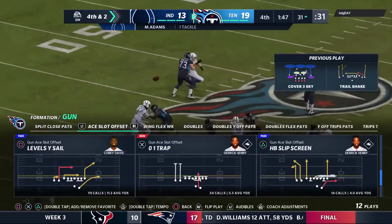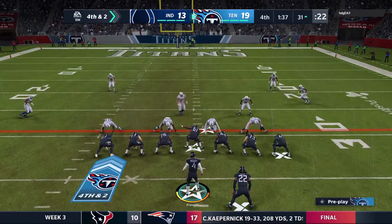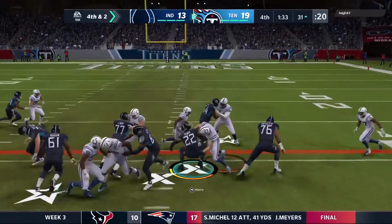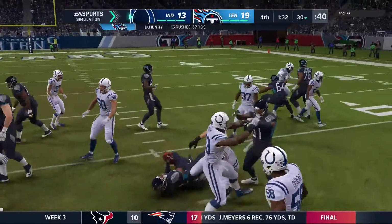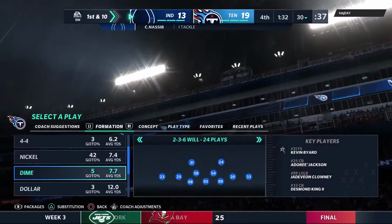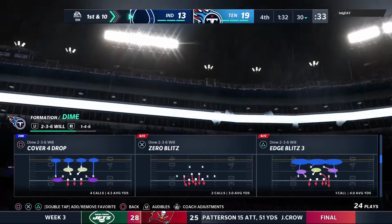One of the money routes. This is a big play right here, so tough to defend, and make himself available to the quarterback. He didn't get it. That was a big play. Able to rally to the ball after the catch and stop him short of a first down.